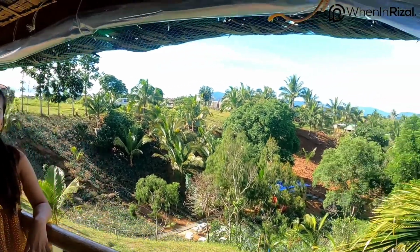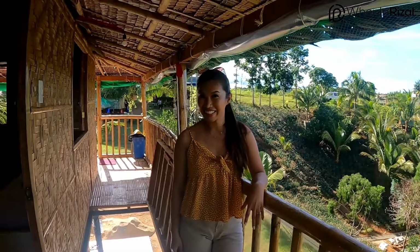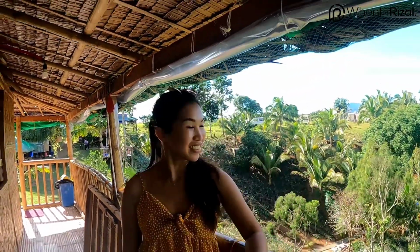Kasi parang may natural light pa rin, hindi yung parang nakakulob, na matatakpan yung view. Sayang nga rin naman yung view. And so talagang pinagawa niyo siya. Yes, pinagawa talaga na siya.